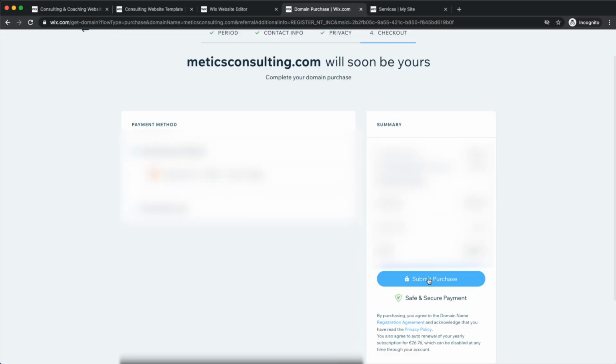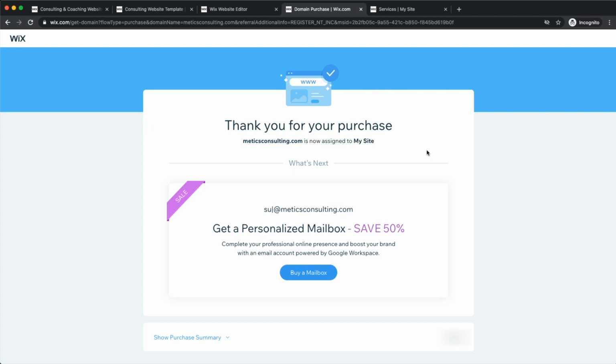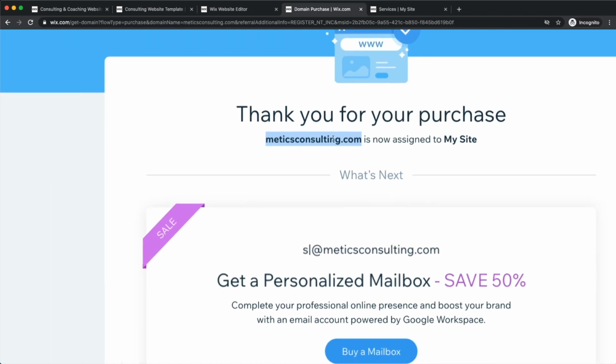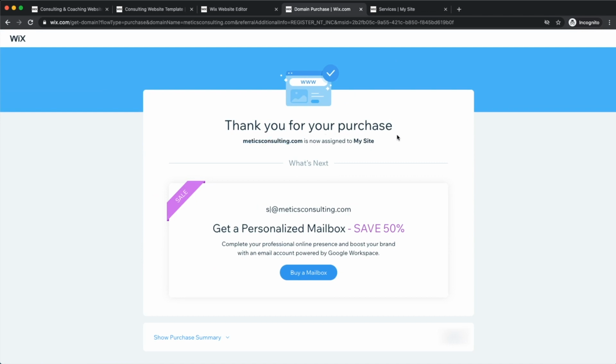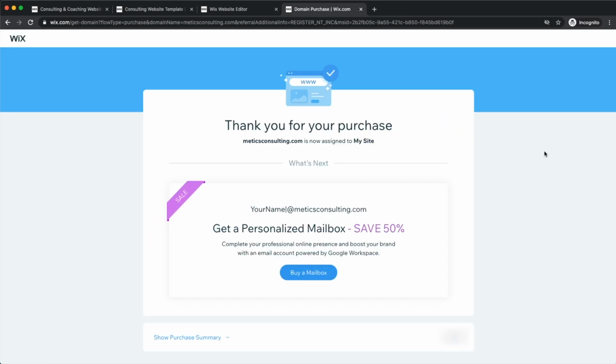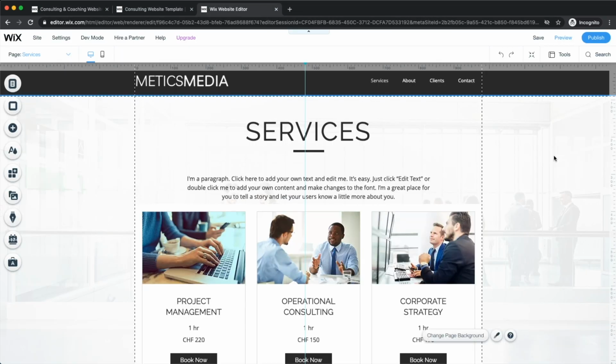Then we have to submit the purchase right here. And that's it. Now Wix will assign this domain that we have just gotten to the website that we have created before. So there's nothing more that you have to do to actually assign this domain, but you probably have to wait a bit because sometimes it takes a couple of minutes or even longer until this domain is assigned to your website. So now you can close out of this page and get back to our website editor. The next thing I want to do is I want to go over the general settings for your website.